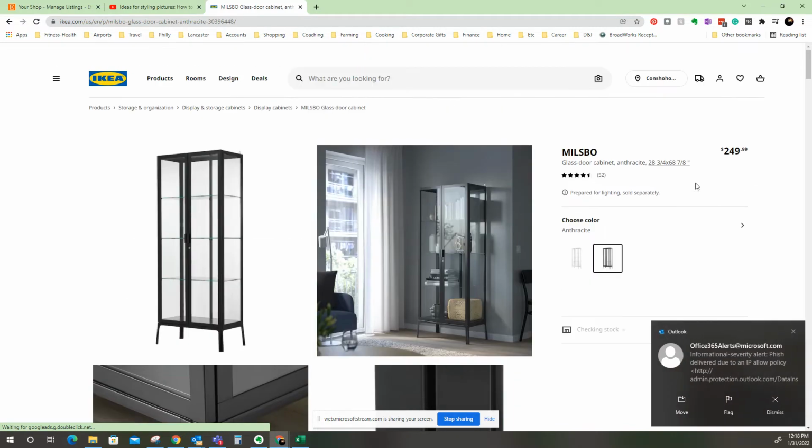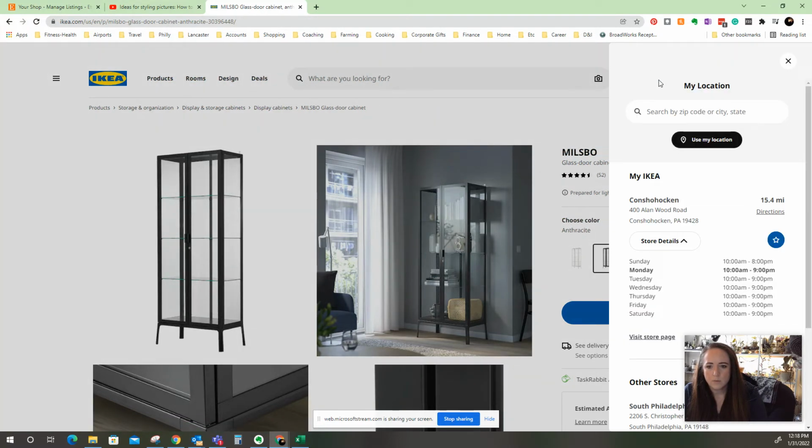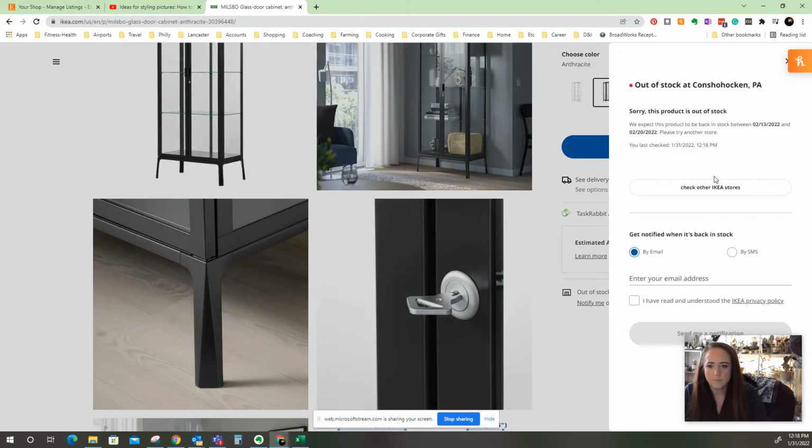And then I do have my store already set up as Conshohocken. So to set up your own local store, you can click on that, search by zip code, or use my location and go to your store. And you can see here it says out of stock. So I just click notify me.